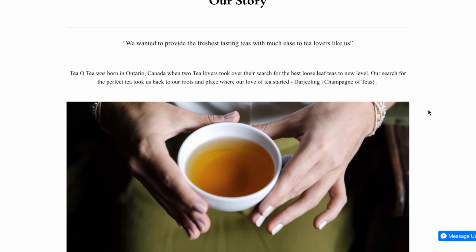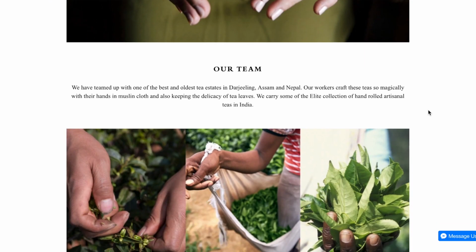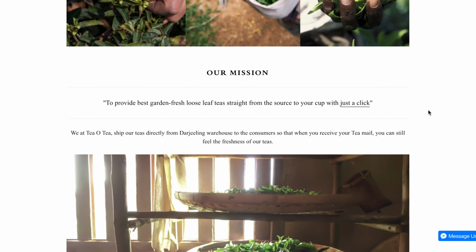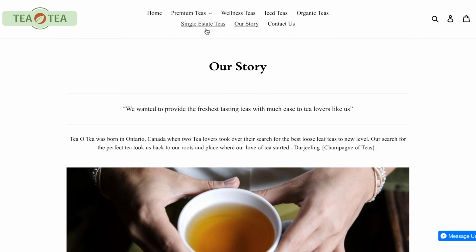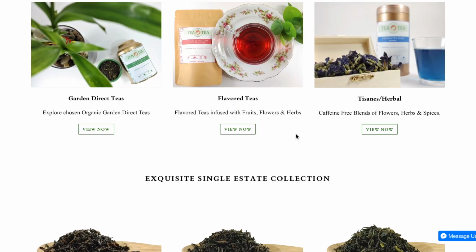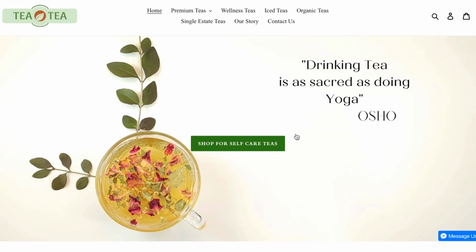And then they sent me other teas as well. So if we look on their website here, you can see their story. You can read all about them, their team, their mission to provide best garden fresh loose leaf teas straight from the source to your cup with just a click. I love that. So wonderful. And then you can go in and see their different teas. Flavored teas. So pretty. And of course, I'm going to leave you guys all the links down below, and I'll try to make everything as easy as possible for you guys to find everything.